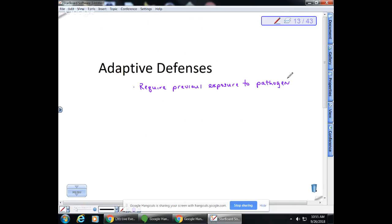To a pathogen, for example, to a bacteria, to a virus, right? So sometimes this is referred to as learned. And the reason why it is learned is because in response to being subjected to a pathogen, you develop memory cells. So the development of memory cells that survive for long periods of time.